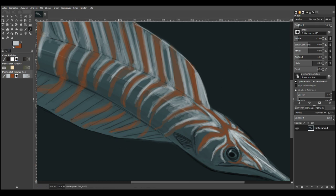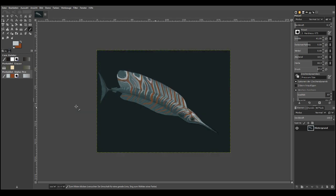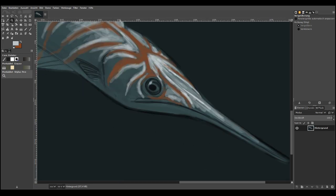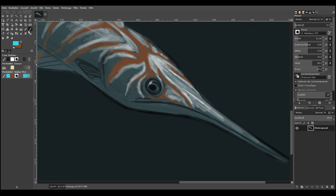I love his little face. That expression that fish just tend to have. See, what if we use cyan? Bright cyan.